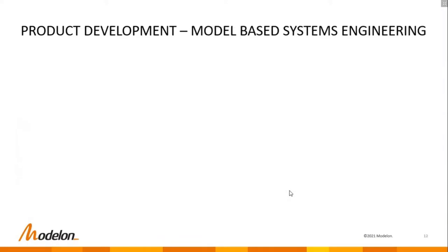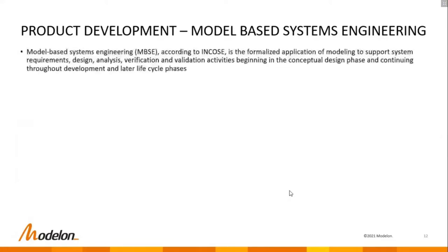Okay, so next, let's talk about model-based systems engineering. That's our main topic, model-based systems engineering. So far we covered general product development concepts, the product development life cycle, then systems engineering. Now we will learn about model-based systems engineering.